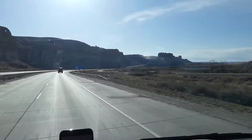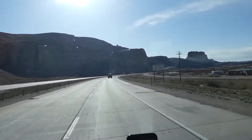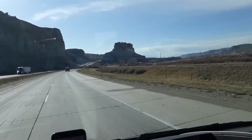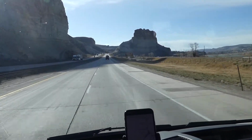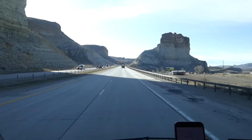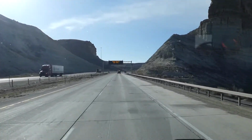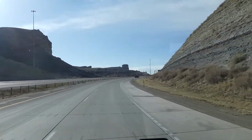This is Green River, Wyoming. Not much to it, a couple truck stops and a river. That's the Green River. It's really windy, 40-mile-an-hour winds. Blowing every which way. Mainly from the north. We'll keep it toned down a little bit on the speed with this wind. Check in with you later.